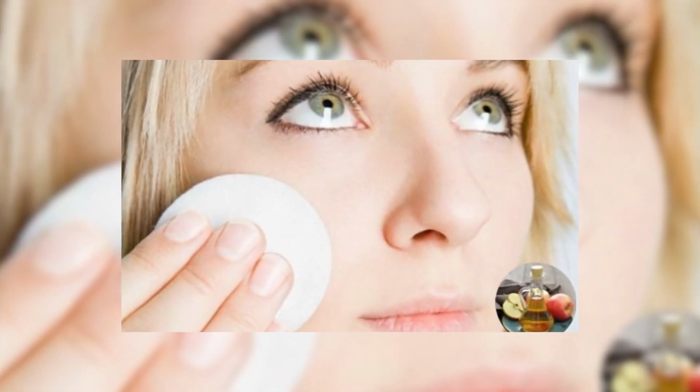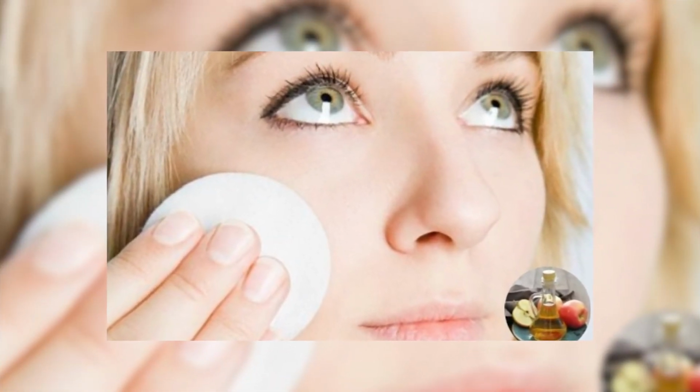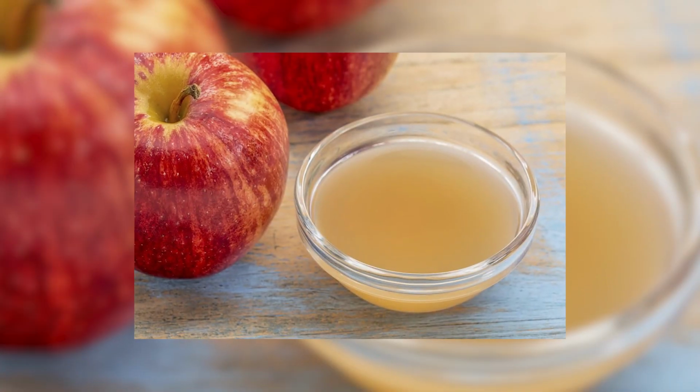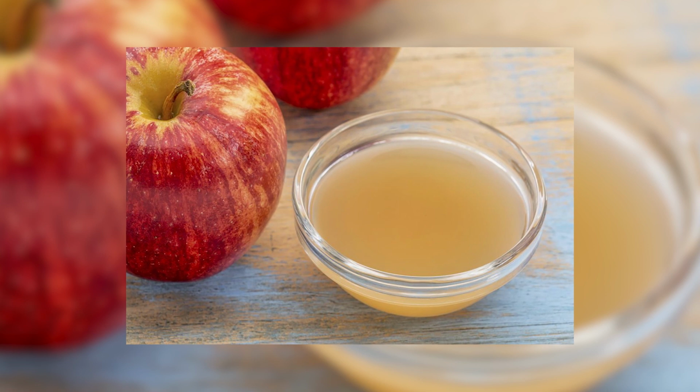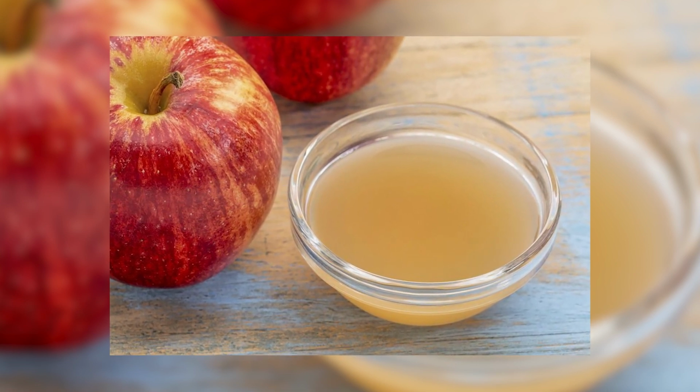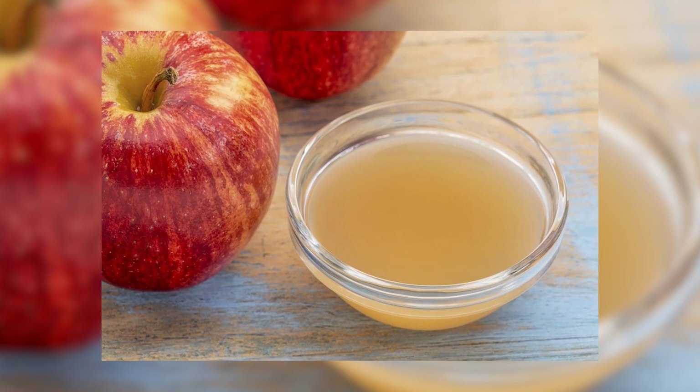You can also wash your affected area with apple cider vinegar to get rid of this problem. Take water in a tub and add 1 cup of apple cider vinegar in it and then soak your affected area in this tub to cure carbuncles. Try this method 2 to 3 times in a day.